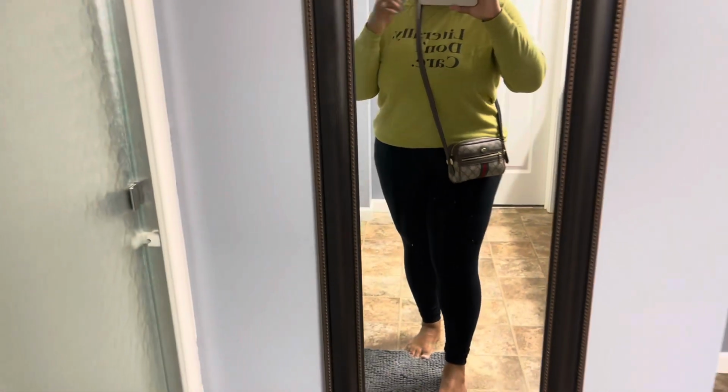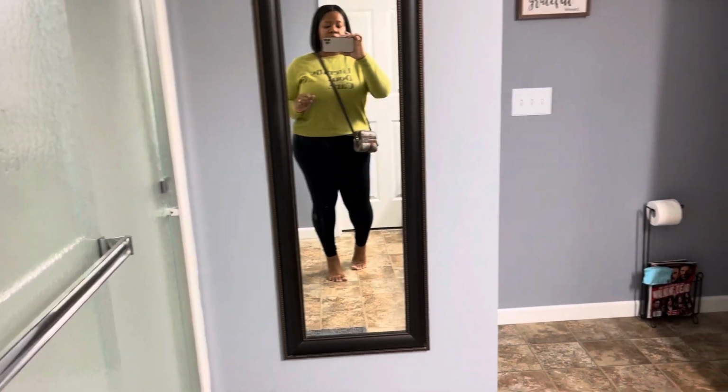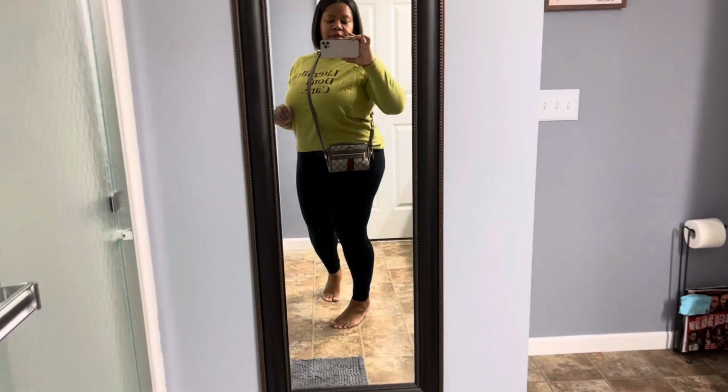Cute little bag. Very petite. Super cute.